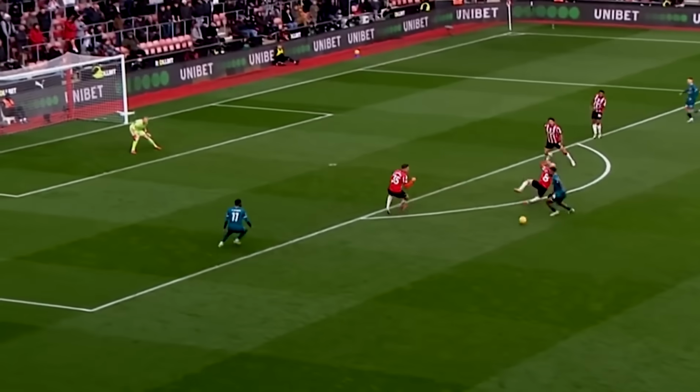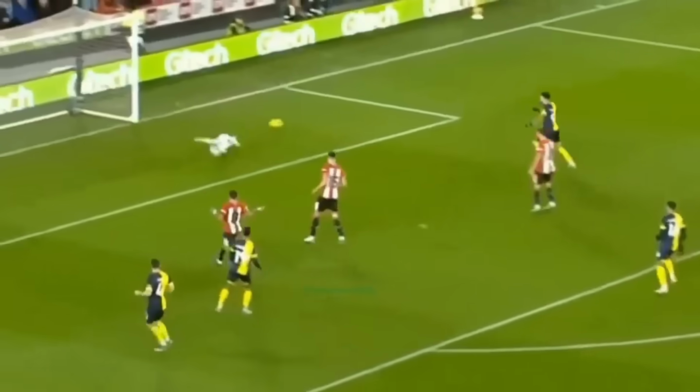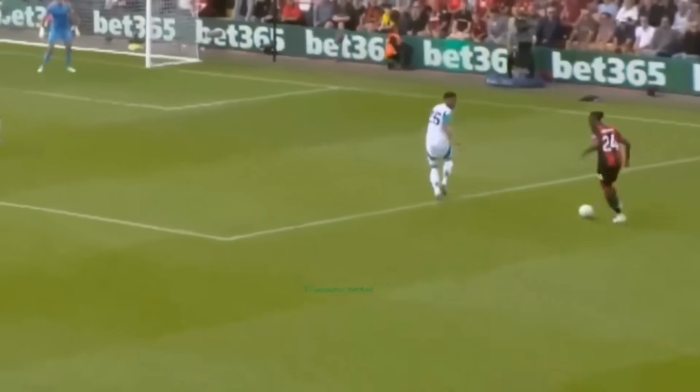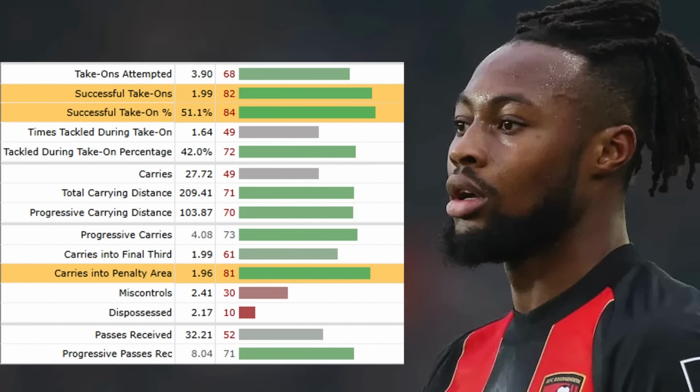But what really impresses me with his game is that Semenyo is capable of driving down the outside of the defender or spinning on the inside before driving the ball powerfully through central areas, and I'm going to explain the tactical reason why this is so important later on in the video. See, as a ball carrier and dribbler, Semenyo is a very reliable source of ball progression, as seen by his FBref report in the Premier League this season, where he ranks around the low to mid 80th percentiles for both his take-ons and the percentage of take-ons he completes, as well as for his carries into the penalty area as well.